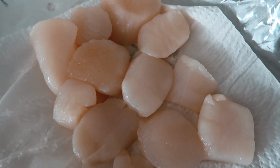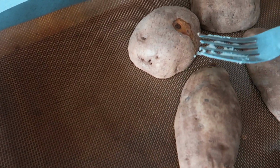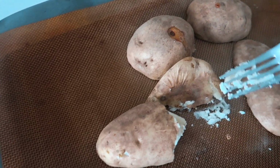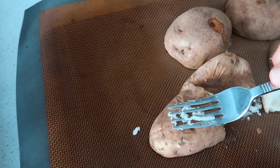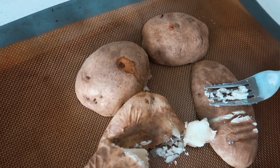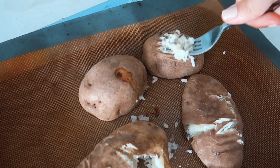Oh my gosh. So actually, just before I get the scallops on, because I know that they're gonna cook quick, it says to take these potatoes out and kind of like, oh, okay, I don't think I was supposed to do that. It says to just push down on them to kind of flatten them a little. This is not really going good. Are they not cooked enough?